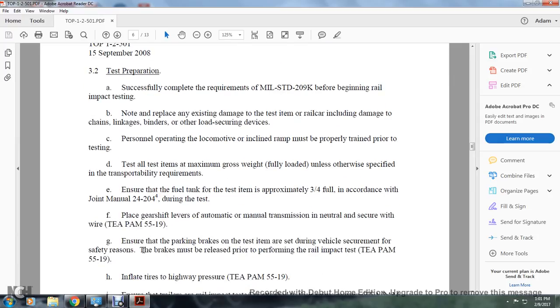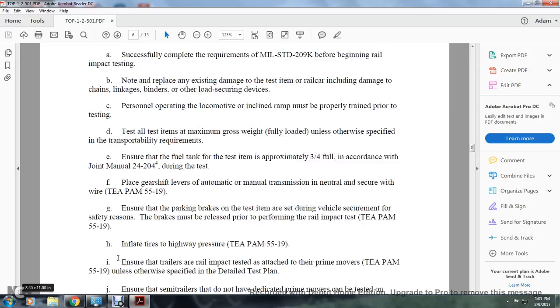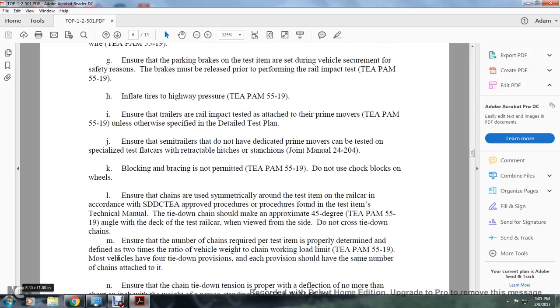Ensure the fuel tank for the test item is approximately 3/4 full in accordance with Joint Manual 24204 during this test. Place the gear shift on the automatic or manual transmission in neutral and secure it with wire, TA Pamphlet 55-19. Ensure the parking brakes on the test item are set during vehicle securement. For safety reasons, the brakes must be released prior to performing the rail impact test. Inflate the tires to highway pressure. Ensure the trailers for rail impact testing are attached to their primary movers, unless otherwise specified in the detailed test plan.